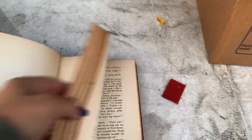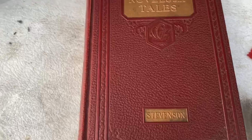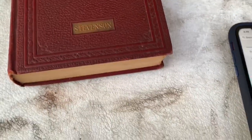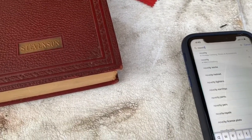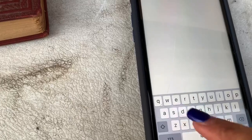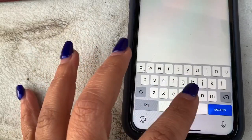Hey, look that one up. I'm going to bring another box. You got your phone? Yeah. Show them on camera like you did the other one. All right. Robert Louis Stevenson. Sorry, my fingers are freezing right now. Show the camera what you're doing. They can see. Novels and Tales.